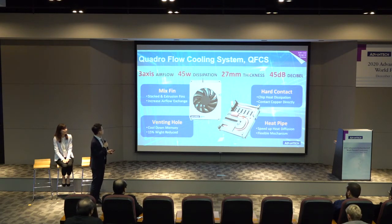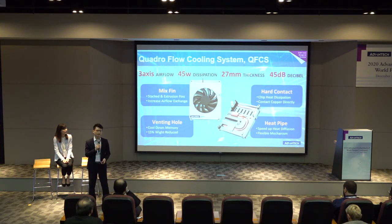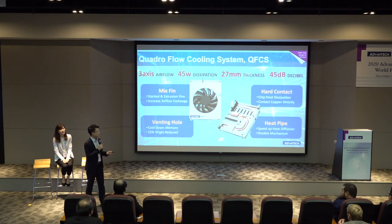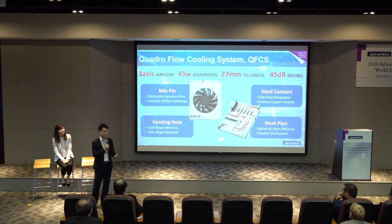And quadro means it uses four technologies. The mid-spin design is able to increase the heat distribution space and improve the airflow exchange. The venting hole can cool down the memory's temperature and reduce weight by more than 50%. And the hard conduct and the heat pipe design can provide the best performance on heat distribution compared to other coolers.